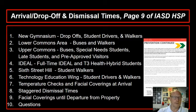The IDEAL entrance is for full-time IDEAL students and T3 health hybrid room students. The upper commons entrance is for bus riders, special needs students, late students, as well as any pre-approved visitors. The 6th Street Hill entrance is for student walkers. The Technology Education Wing entrance is for student drivers and walkers. Students will wear facial coverings when arriving at any entry point.